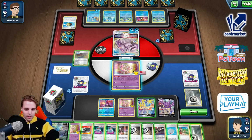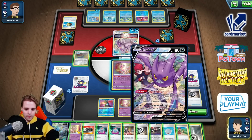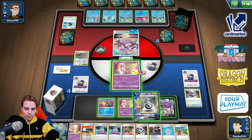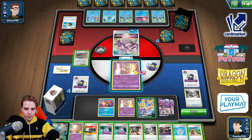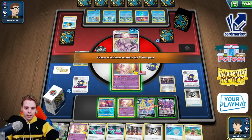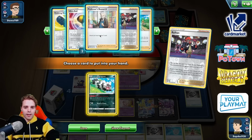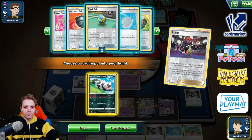Okay. Next up, we Saucer, we attach. We Raihan. Put the Choice Belt on here. Raihan, attachment here. I think I'll go for the Zigzag. Yeah, we can get out the V-Star later.